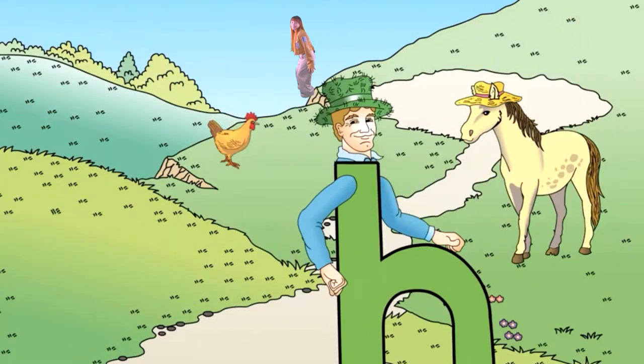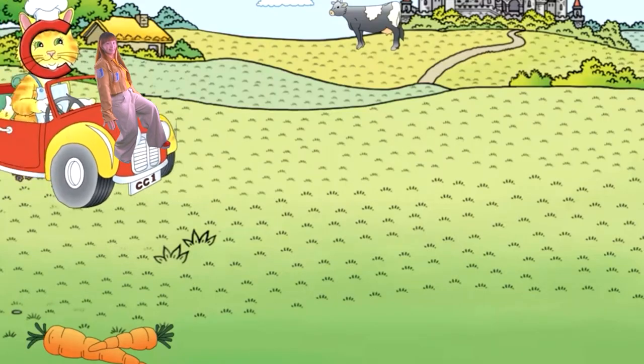Let's all drive to Letterland. Let's all jump to Letterland. I meet with all our friends. Let's all run to Letterland. Let's all hop to Letterland. Let's all drive to Letterland.